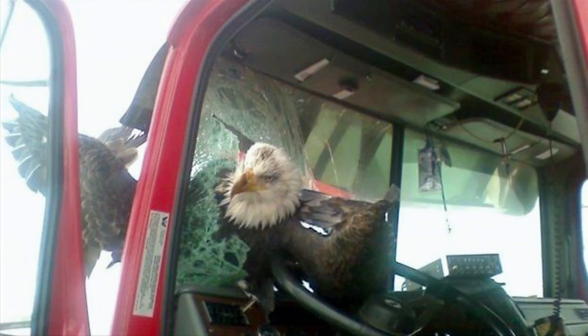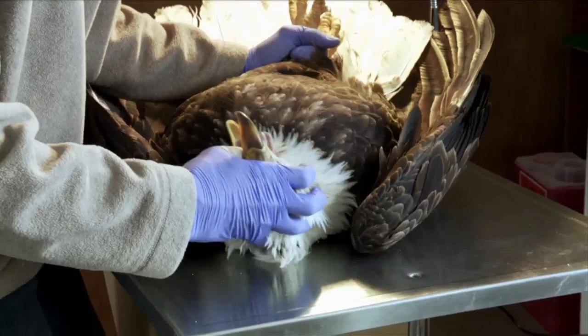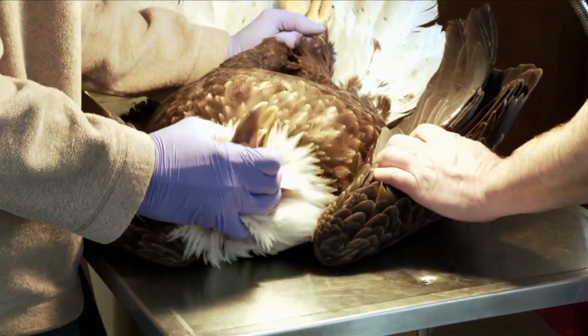One of the stories we're working on for an upcoming show. I didn't know what it was that had hit the windshield. All I knew is glass exploded and this thing was screaming. Talk about a tough American hero. We'll show you a bald eagle that survived a horrendous accident with the help of some quick-thinking humans.